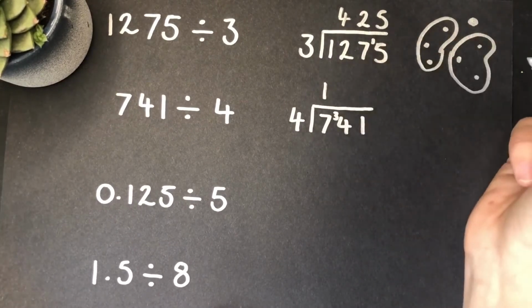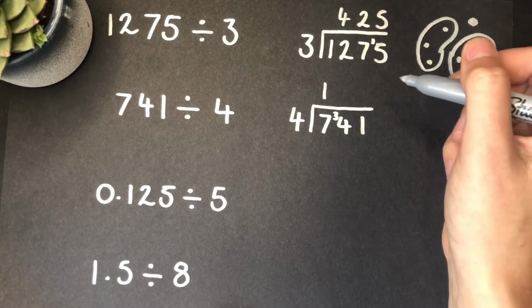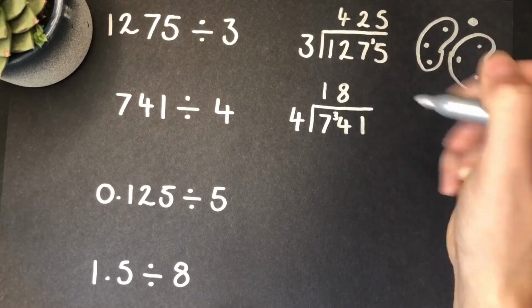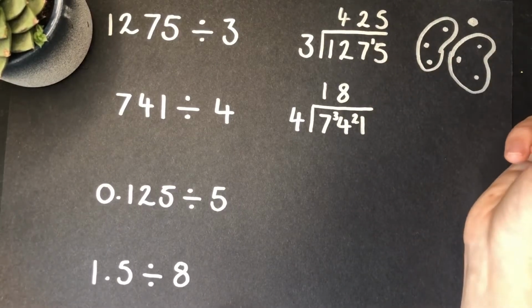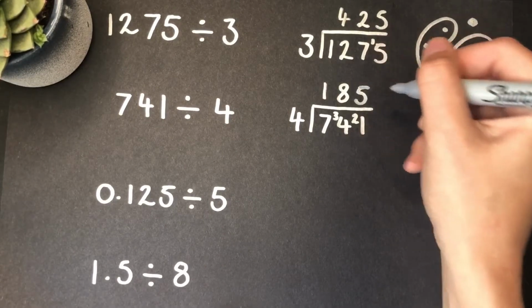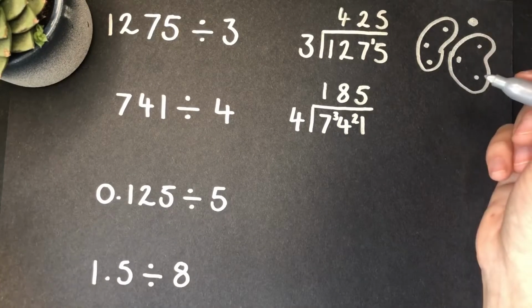Okay, how many 4's into 34? Well, 4 times 8 would be 32, so I can definitely fit 8 of them in. And from 32 up to 34, I will have 2 left over. And now, how many 4's in 21? Oh no, I can fit 5. 4 times 5 would give me 20. And then I've got this 1 left over, but what am I going to do?